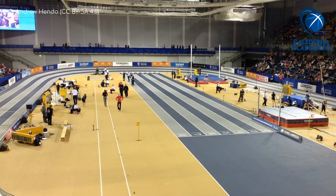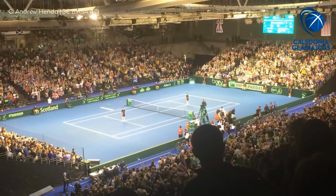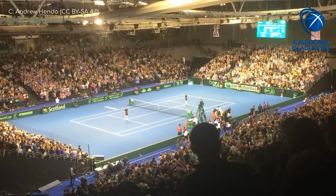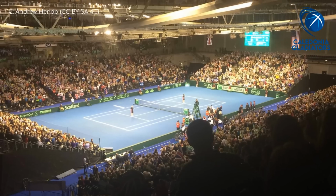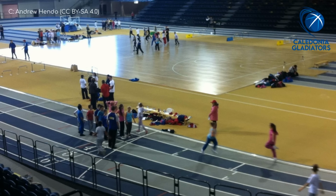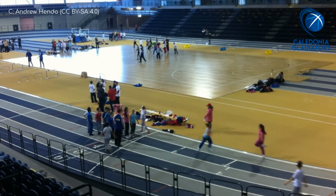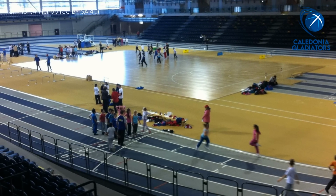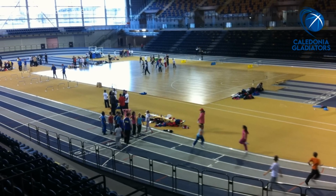Thankfully, due to the power of hydraulics, the track can disappear to allow the venue to host tennis or basketball or badminton as it did at the 2014 Commonwealth Games, without an unsightly track keeping the spectators back. Another feature that I always appreciate is the vast amount of windows that let in the daylight. I should say, I forgot where we were for a second.